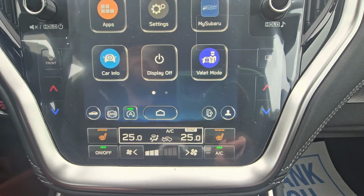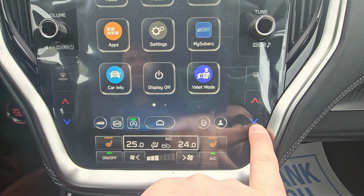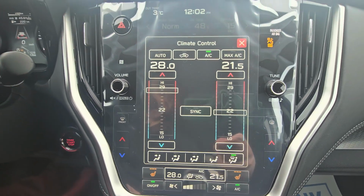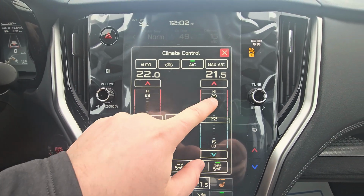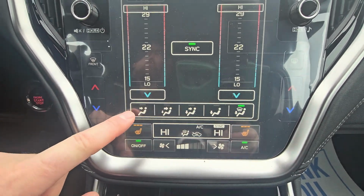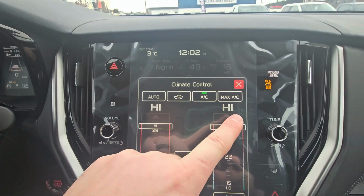Then we have our climate controls. So we have physical buttons on either side, and it goes up or down in 0.5 degree increments. Or we can click on the screen, we can drag, we can click, we can sync it back to driver controlled. We control where we want our airflow being directed, if we want AC on, max AC.